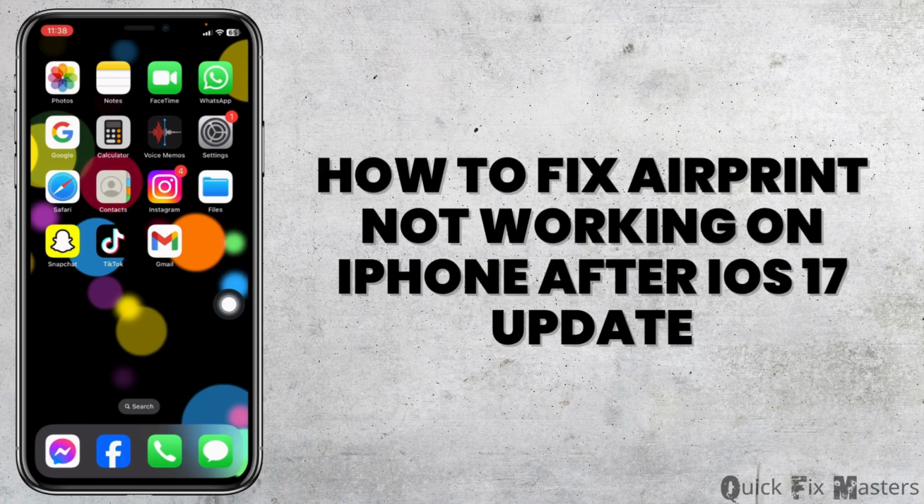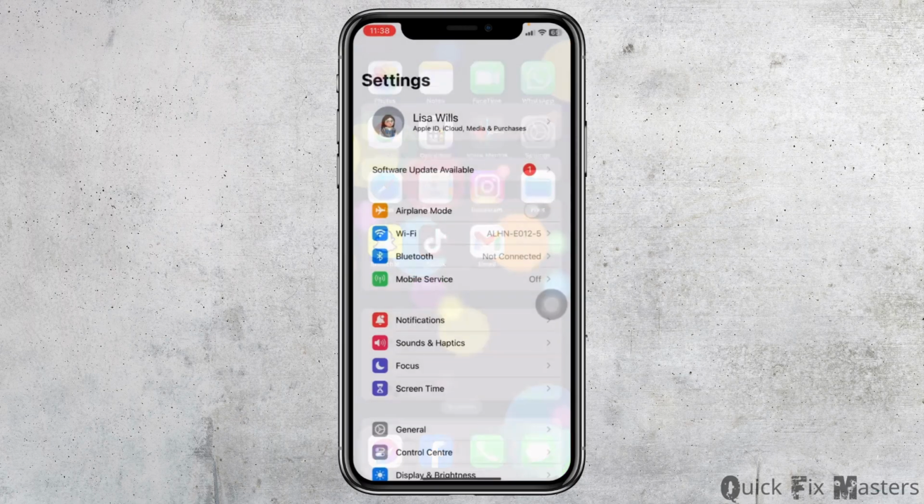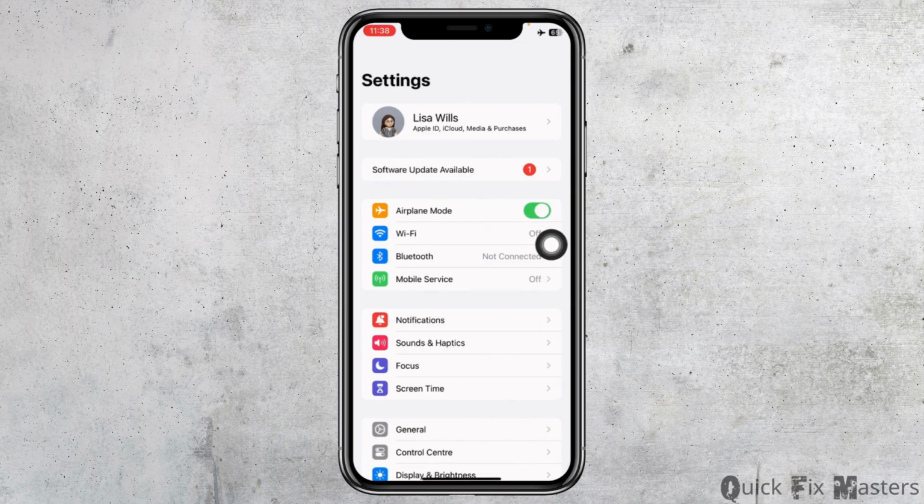How to fix your print not working on iPhone after iOS 17 update. Let's get started. Launch your Settings app. The very first thing you want to do is enable airplane mode for 60 seconds and wait. And then you can disable it. Now you can check whether your problem has been solved or not.